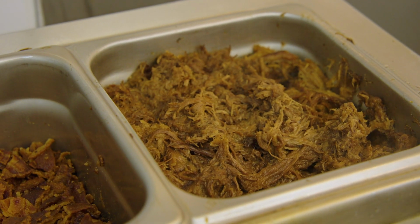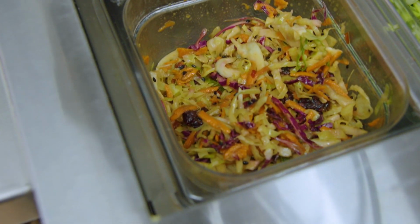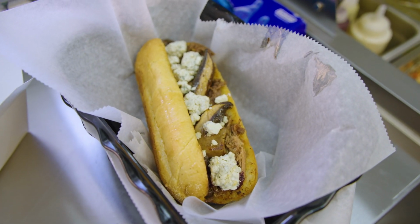Today I'm going to start off with a slow-cooked elk sandwich. It's elk shoulder, slow-cooked for about 13 hours. Red wine, spices, herbs, pulled, tender, juicy, great flavor. I'm going to top with some gorgonzola cheese. I have a blackberry mustard and some caramelized onions.